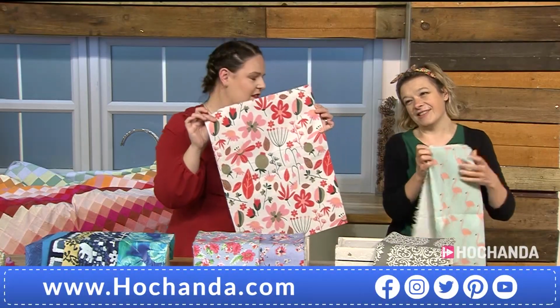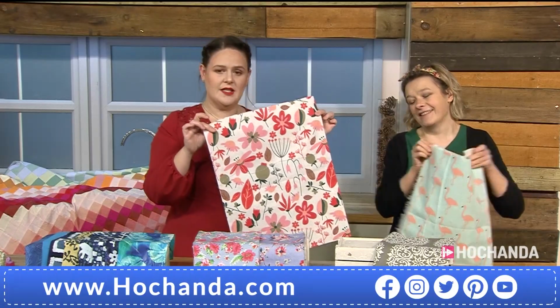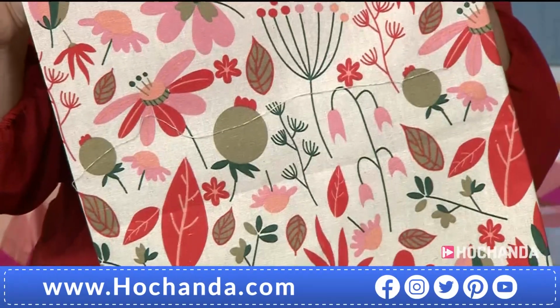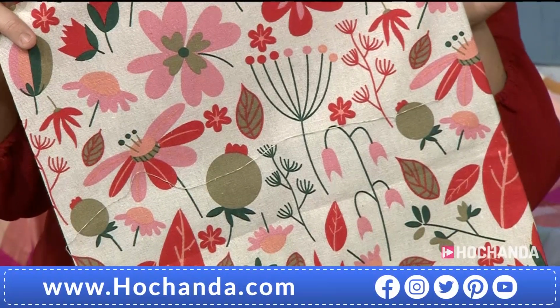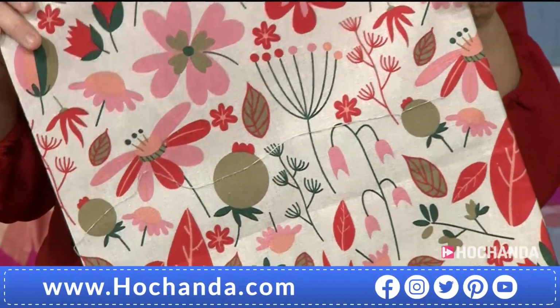Yeah, I love it. That's so cool. Even if you were to fussy cut out of this and put this on other projects, you know, you could use these as applique pieces quite easily onto anything else. Really beautiful. They are such a good size.